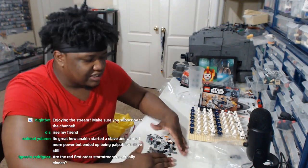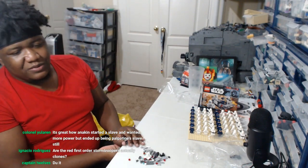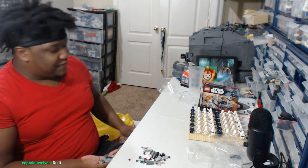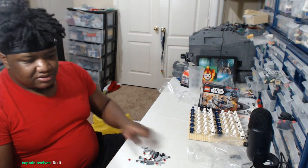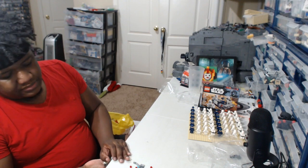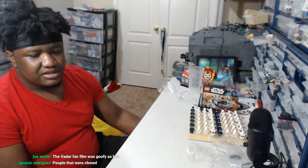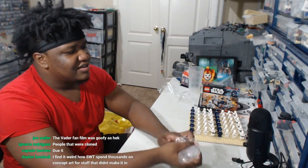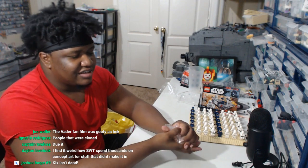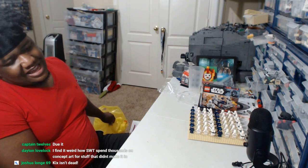Are the Red First Order Stormtroopers actually clones? They're definitely not clones. You mean clones from the prequels, or people that were cloned? I would say no to both, but definitely not clones from the prequels. Prequel clones are all dead by the sequels, except maybe Boba Fett. In Force Awakens, he tells Hux perhaps we should consider the clone army. So I would assume no, they're not, unless in the time between Episodes 8 and 9, Kylo went and had some people cloned.